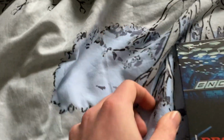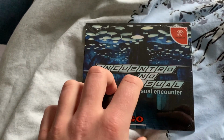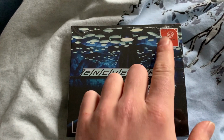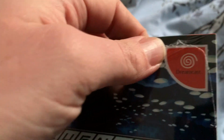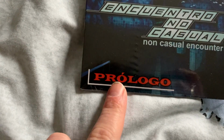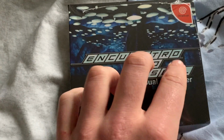Right, yeah, it looks cool. Right, okay, this one here is called Non-Casual Encounter, and this is a prologue disc. So just got to sort of keep in mind that, oh, got a nice Dreamcast logo at the top there, look at that though. Very nice, very in keeping with Japanese style. Yeah, so prologue. This is a short visual novel, a sampler.